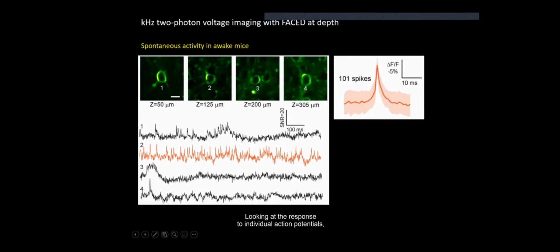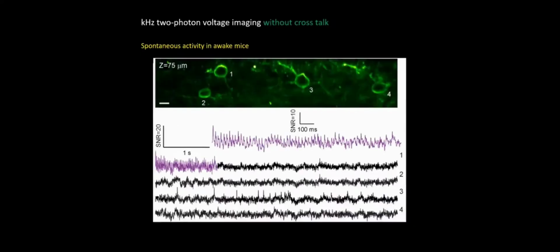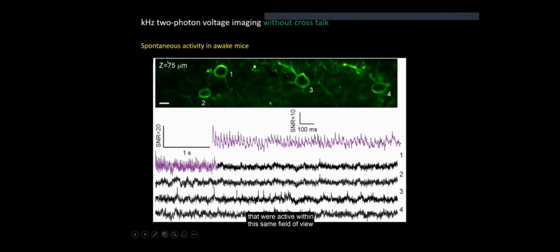Looking at the response to individual action potentials, we characterized the rise time, fall time, as well as the delta F over F value for individual action potentials. And these values are consistent with those characterized in vitro for those sensors. Another advantage of 2-photon excitation and non-imaging detection is that we do not worry about crosstalk, or signal contamination between neighboring neurons. As you can see here, the 4 neurons that were active within this same field of view have a distinct activity pattern without any sign of crosstalk.